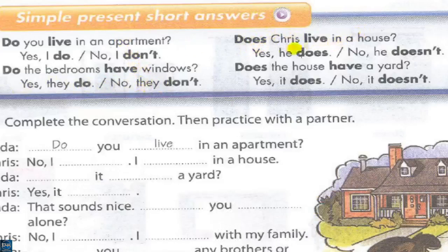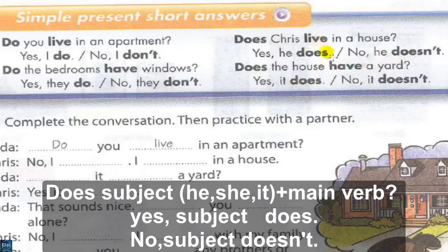Does Chris live in a house? Yes, he does. No, he doesn't. Does the house have a yard? Yes, it does. No, it doesn't. Does, subject, main verb. Does Chris live? Does the house have? The subject, Chris, he. The house, it. Does he? Does she? Does it? Main verb. Yes, he does. Yes, she does. Yes, it does. No, he doesn't. No, she doesn't. No, it doesn't.